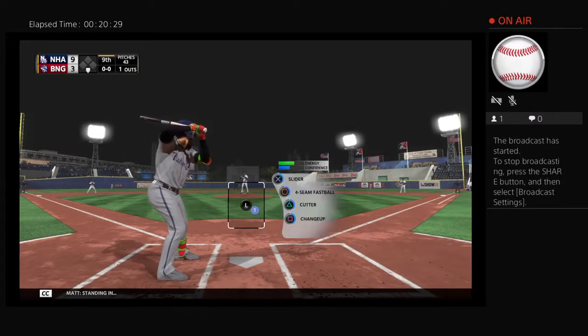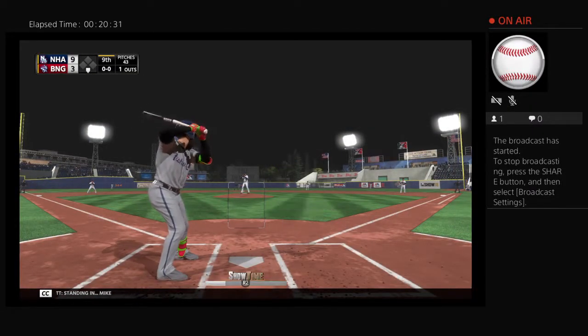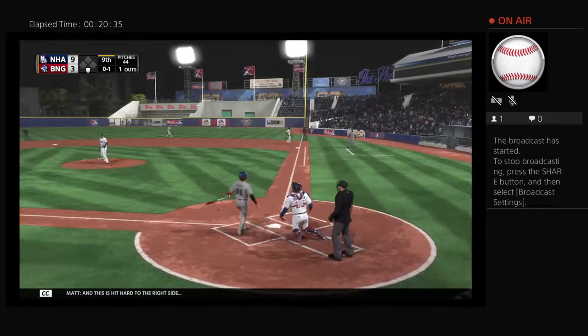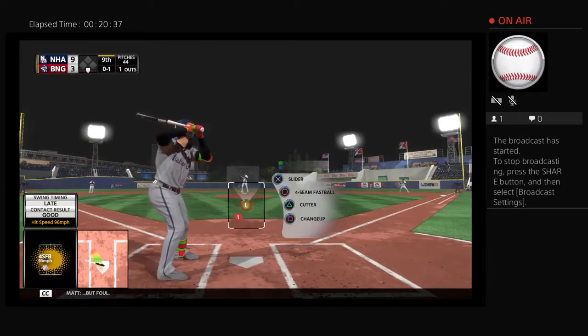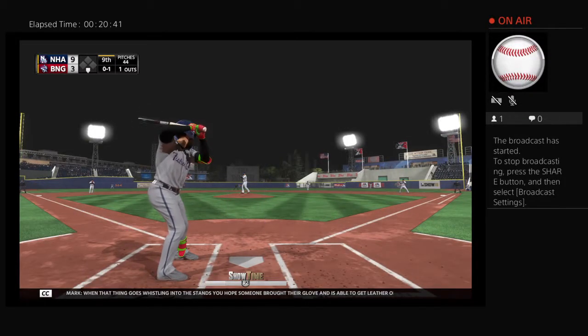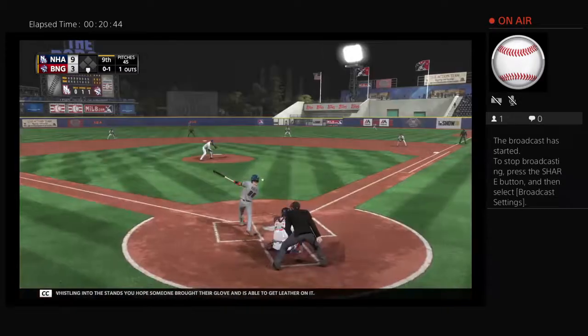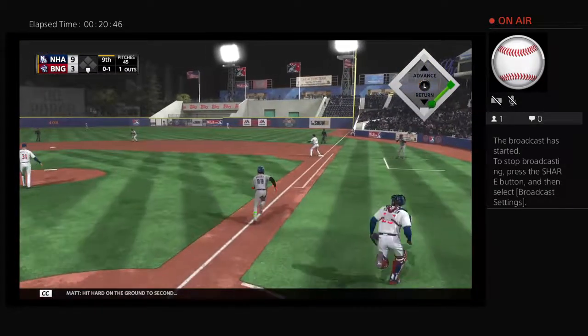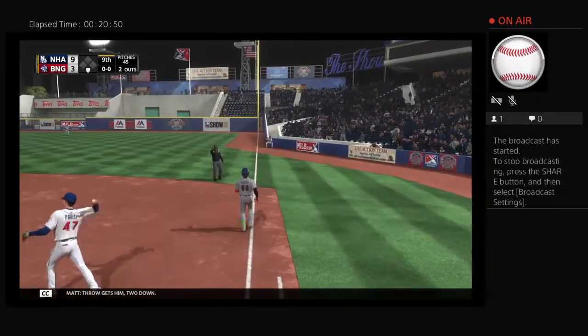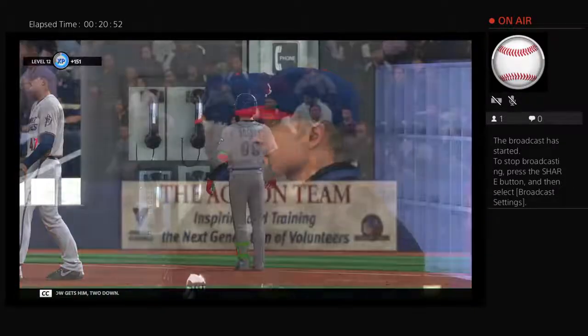Standing in, Mike Rogers. He singled his last time up. Now the pitch. And this is hit hard to the right side, but foul. When that thing goes whistling into the stands, you hope someone brought their glove and is able to get leather on it. Hit hard on the ground to second. Barrios comes up with it. Throw gets him, 2 down.